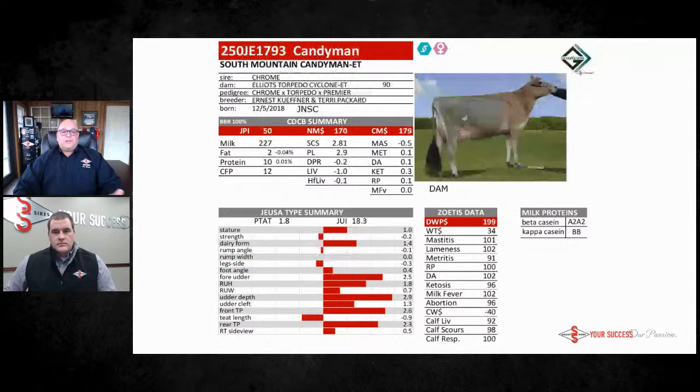Candyman, a Chrome son. He is a JNS carrier out of a 90-point Torpedo. Then back to Casino's family, as we know. But look, 1.8 on type, 18.3 JUI. A2 bull. Just a bull that I'm really excited about. And the Torpedoes people are talking about again. They really like him. He didn't ever graduate, but he's done some things right in the breed.